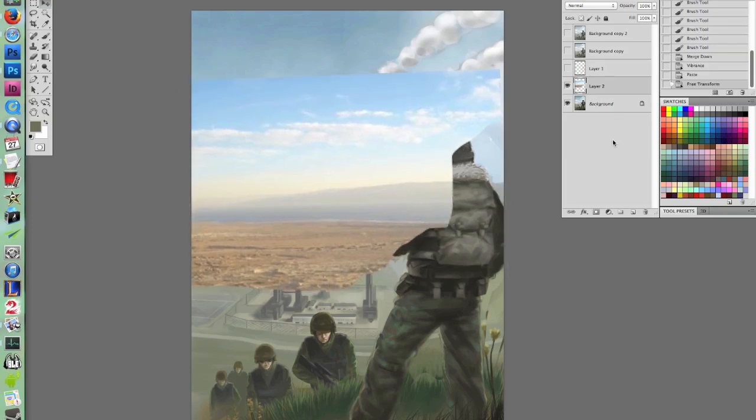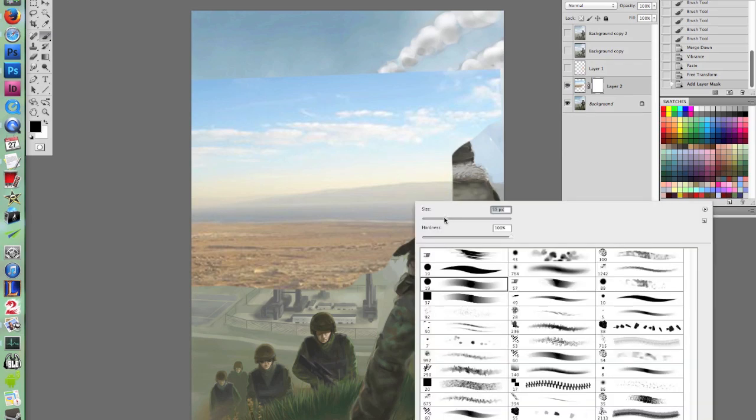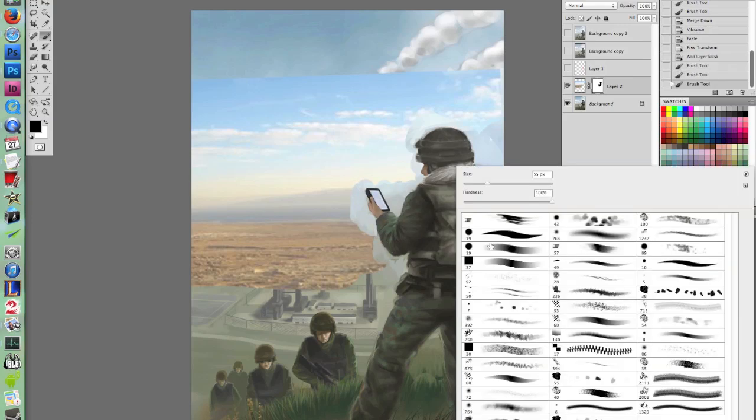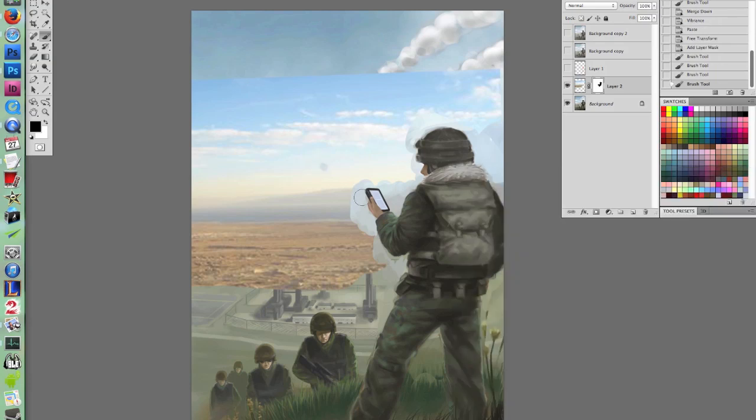Okay, now I don't want to cover up my character, so I'm going to put in a mask, and I'm going to paint my character out. Again, rough mask to get the point across here.